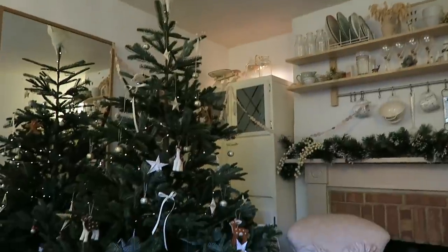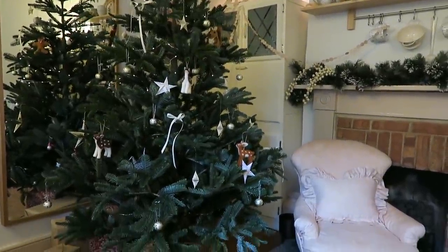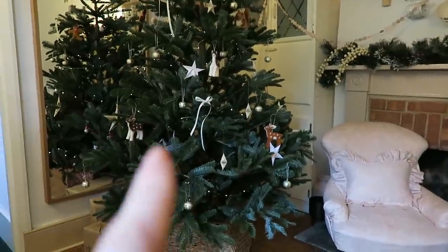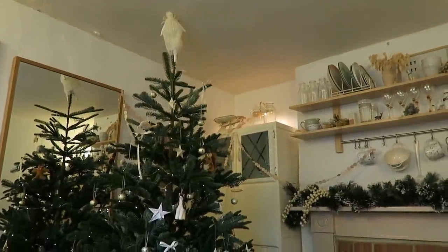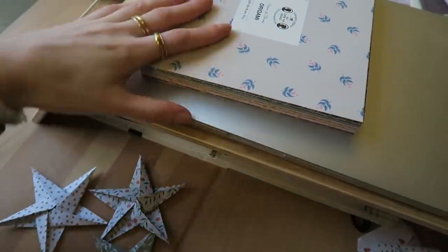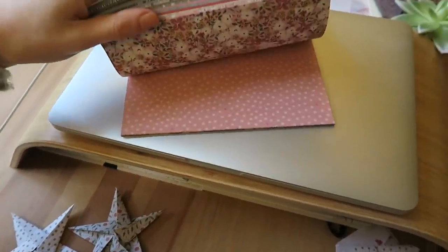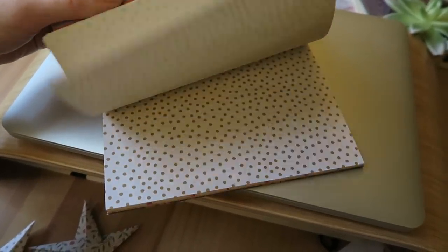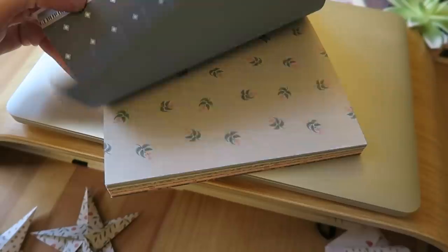I really need to get some sparkly baubles. I think some nice teardrop ones would be quite nice because it's looking quite sparse, especially around here. So maybe I'll find some today because I'm going into Bicester later. But anyway, I'm going to make a few more stars and I'm going to choose the print I want to do. They're all so pretty in here. Oh, I just love them.